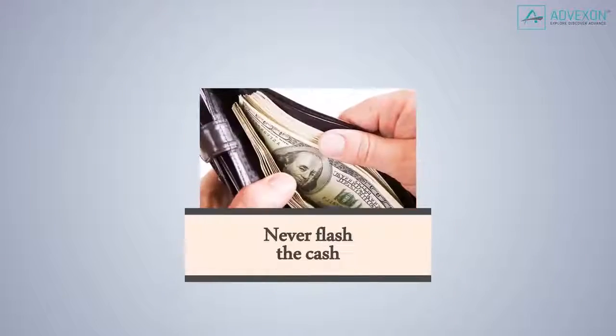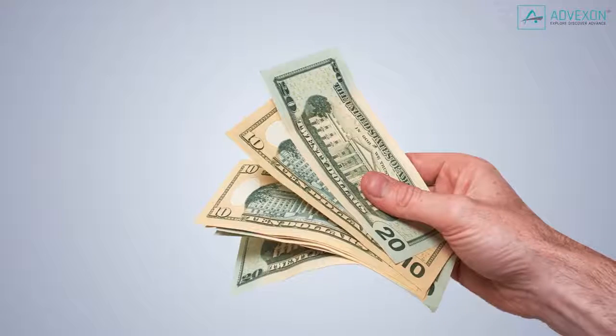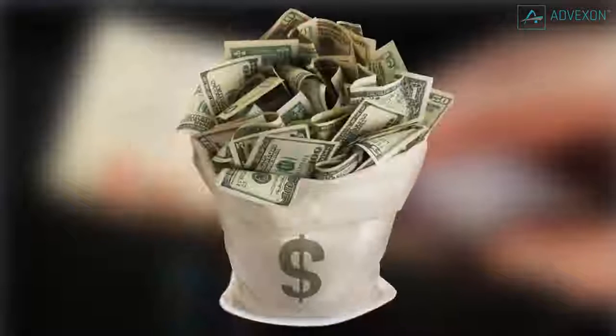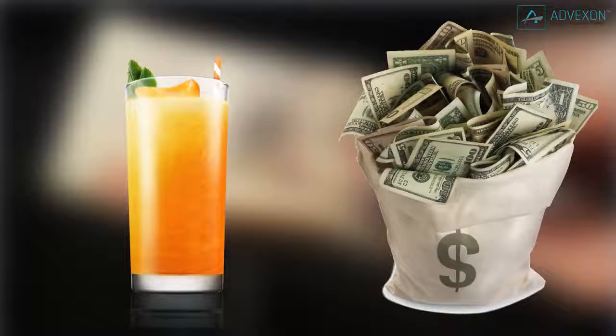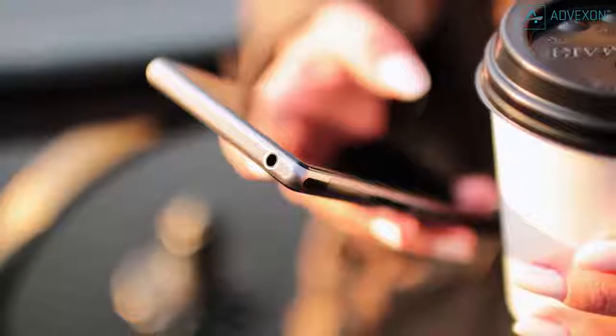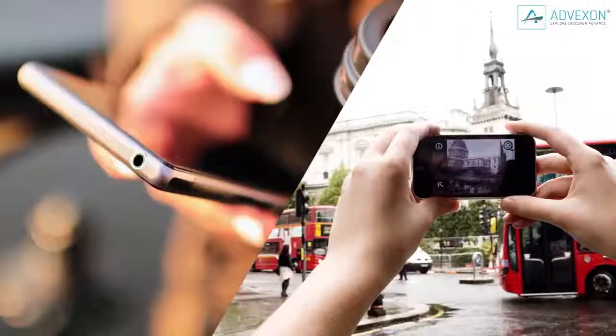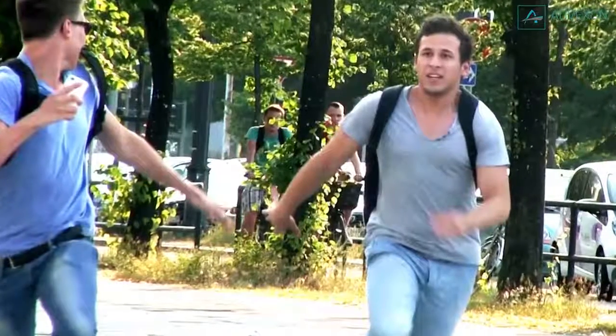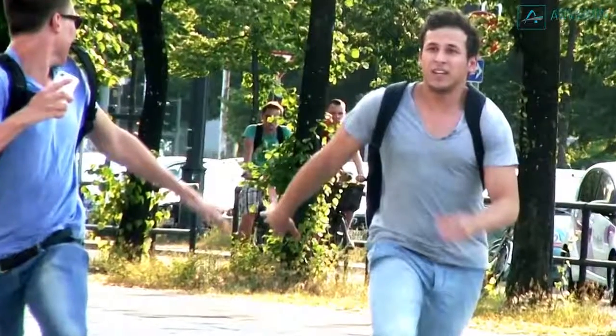Never flash the cash. Keep your cash separated, with some spending money easily accessible and the rest hidden, so that you're not showing off a big wad of cash every time you buy a mango juice. And although it's tempting to have your smartphone out constantly to look up directions or take photos, be mindful of your surroundings. Thieves love to grab cell phones from people using them on trains and run off at the next stop.